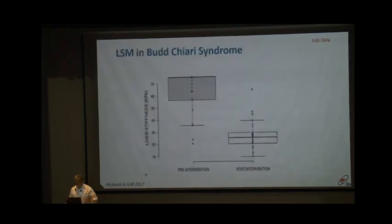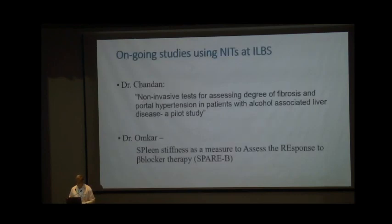This study was done by Dr. Amar Mukund, Budd-Chiari syndrome. Pre-intervention liver stiffness was high, and you have put in the DIPS or TIPS probably. Then post-intervention, the liver stiffness comes down. You don't have to do portal pressure, HVPG again, maybe. So stiffness does correlate with portal pressure.